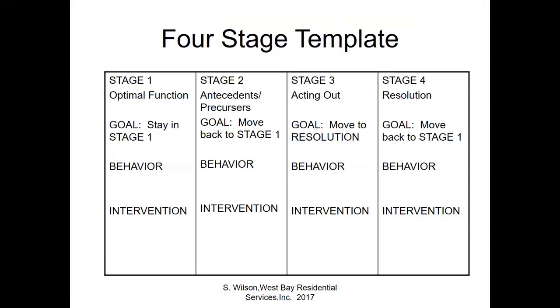But when we get to stage 3, the individual has reached a place where we can't effectively interact with them anymore. And our intervention is going to somehow focus on just keeping them safe at this point. And I'll explain that further as we go along. Sometimes we just have to get through stage 3 safely and keep everybody safe. So what we identify here is, what behaviors are you observing that tell you that this individual has now moved into stage 3 and that our stage 1 and 2 interventions are no longer appropriate?